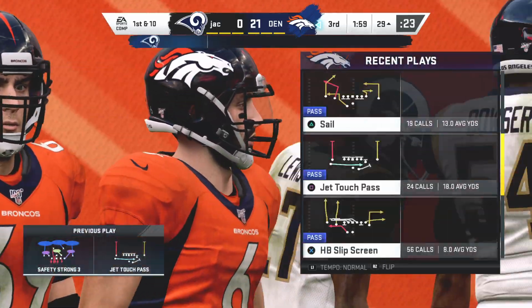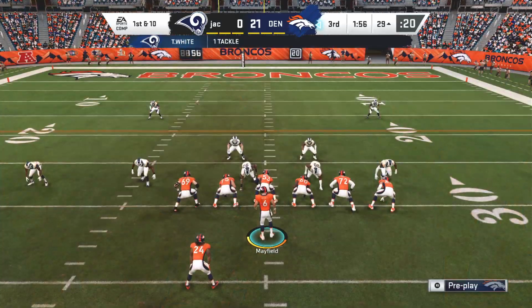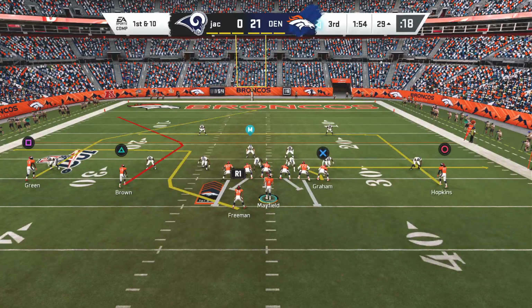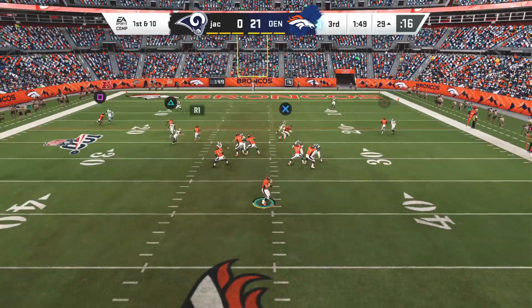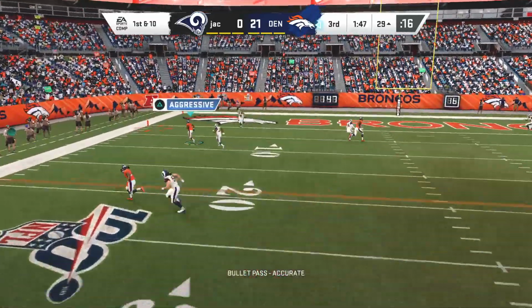And third quarter here, you've got the lead. This is where that strong run game can really benefit you. Stayed in bounds there, kept the clock going. I like all the points you just made there. And if you throw the football and it's incomplete, now you've stopped the clock.